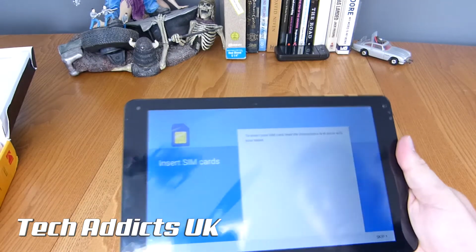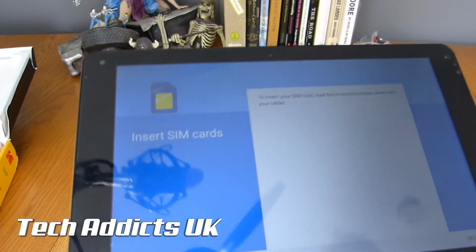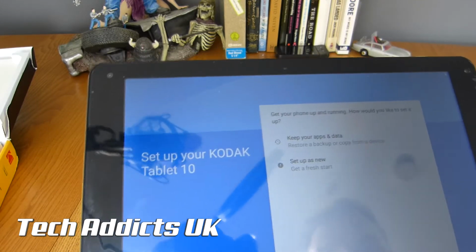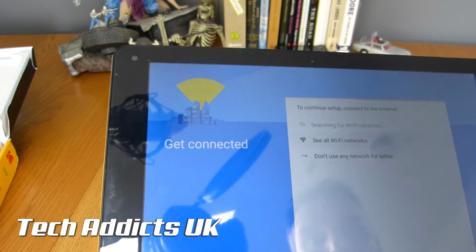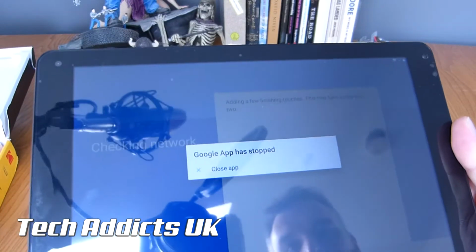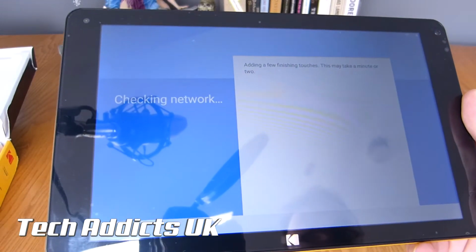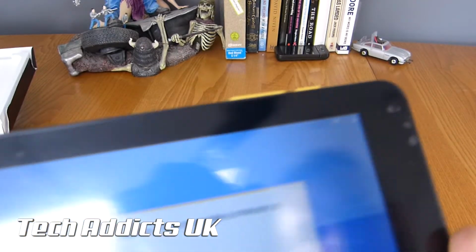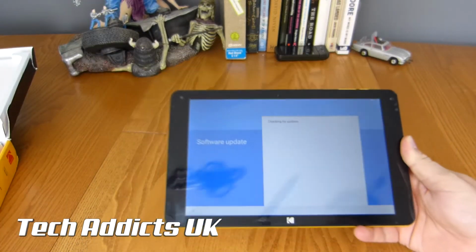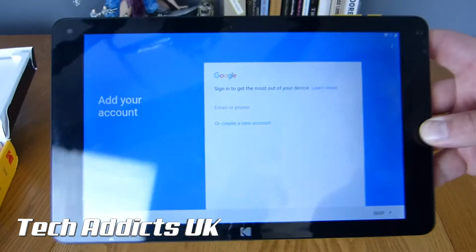Okay, insert your SIM card. It's quite reflective. That might be more to do with the SIM card, or the overlay. We'll start as fresh. Get her connected. Okay. Alright, so we've crashed on the setup. See, we've got Wi-Fi there, and it says no SIM card, and then the battery in the corner. Checking for updates. It really is quite reflective. I'll do something about that. Okay, so that's a little better.